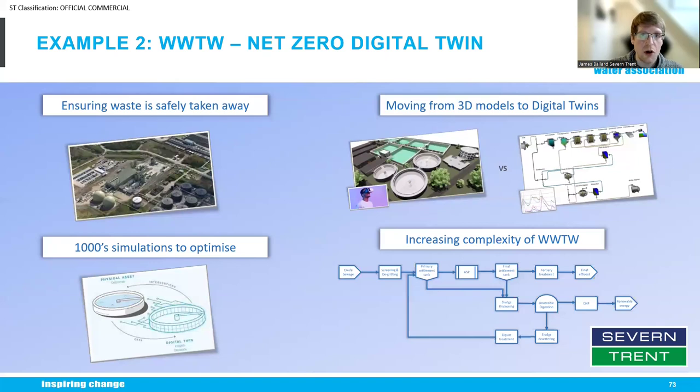And then we want to be able to optimize the whole site, considering greenhouse gas emissions, energy production and sludge production. So we've obviously got the water liquid side, and we've got the solid side as well. We've got the final effluent going out into the river, of course. So we started to think about how we could do this using digital twin. At the start of the journey, we had a lot of 3D stuff, and we said, that's great, but we really need to get it to a predictive analytics and simulations capability.